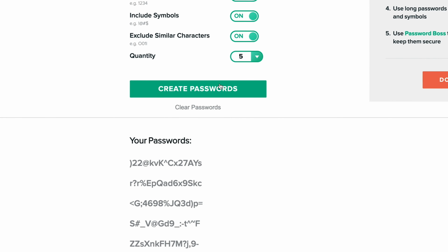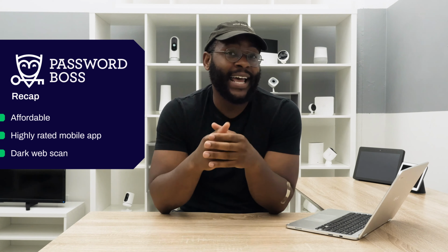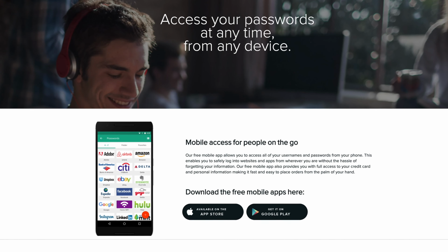All right, we've come a long way with our Password Boss review, but you want to know, Gabe, is it the right password manager for me? And look, if you're looking for a dark web scan, a very affordable password manager, and a highly rated app, both for Android and especially on iOS, look no further. Password Boss is bringing all of that.